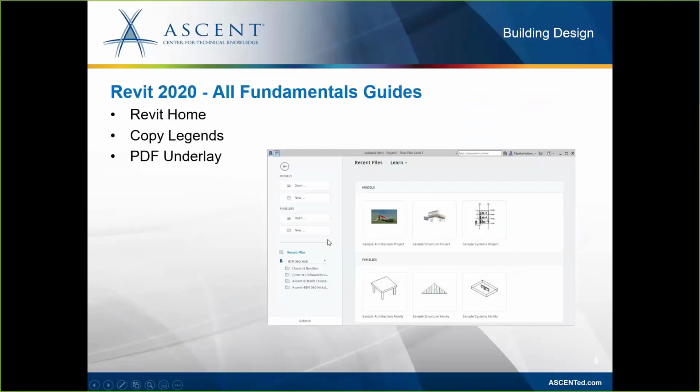She did want me to pass along a few highlights, and we'll talk through that quickly. With Revit, there were a number of changes implemented in the 2019.1 and .2 releases. So those have all been incorporated into the Fundamentals guides, and you'll see that through all of the Fundamentals guides. And then specifically with 2020, there were a few things that she wanted me to mention.